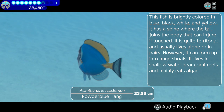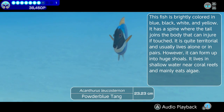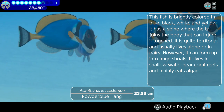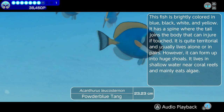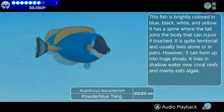Powder blue tang. This fish is brightly colored in blue, black, white, and yellow. It has a spine where the tail joins the body that can injure if touched. It is quite territorial and usually lives alone or in pairs. However, it can form up into huge shoals. It lives in shallow water near coral reefs and mainly eats algae.